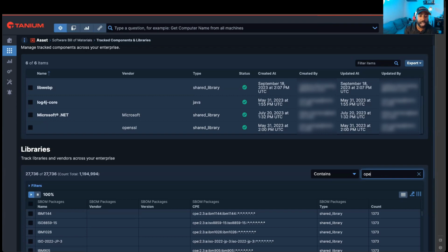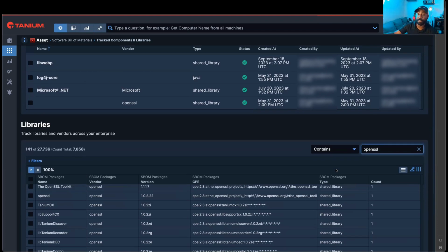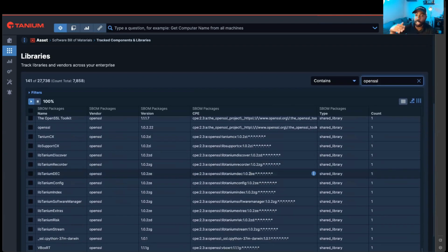And be able to see at a high level, for example, OpenSSL, which is a commonly used library in a lot of different applications. You'll see that it's used in a lot of different Linux distros, for example. OpenSSL, you could have many versions in your environment, right? But how do I know if any of these versions have known vulnerabilities tied to them, right?